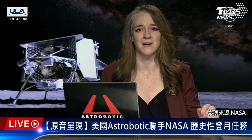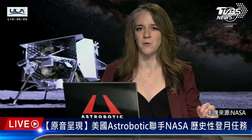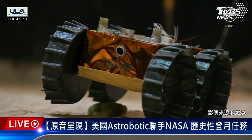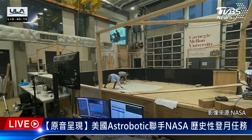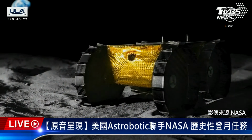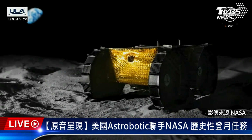The Peregrine lunar lander has 20 pieces of cargo called payloads aboard. You can find the full manifest on Astrobotic's website, but here is a look at a few of the payloads. IRIS rover. This is a student-built rover with a mission to take photos and send them back to Earth as it drives across the lunar landscape. Once Peregrine lands on the moon, IRIS will deploy to the surface to begin its mission.